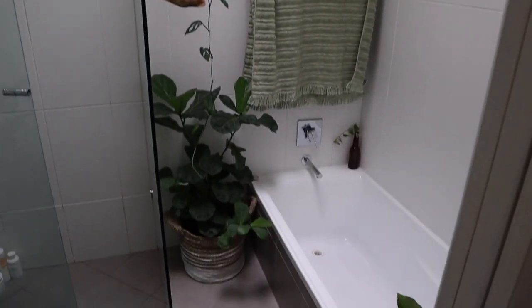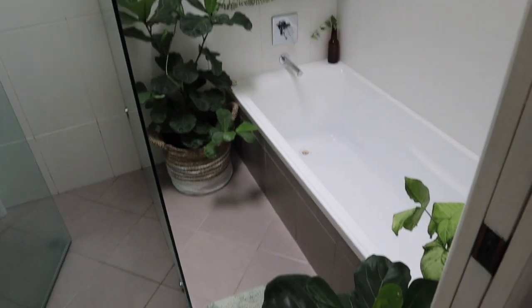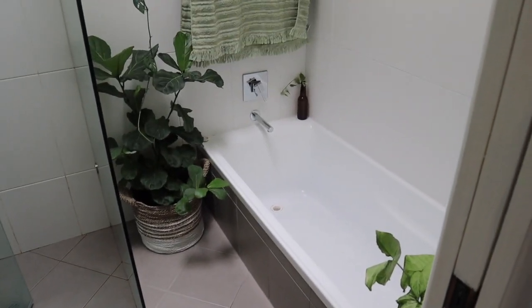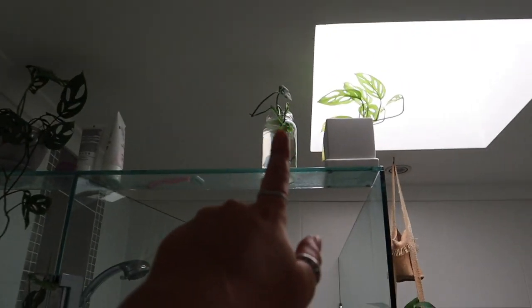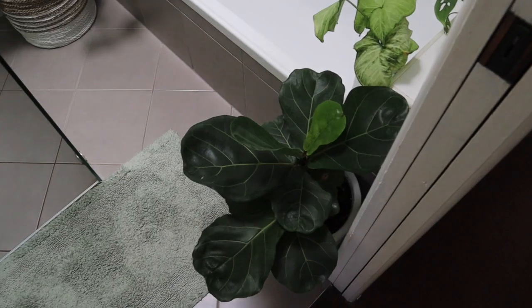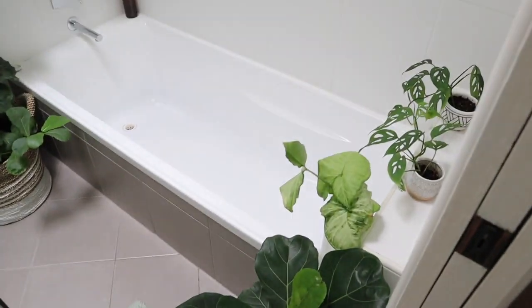Now this is in my actual bathroom. I'm very lucky, as you can already tell, it's very bright. I'm lucky enough to have a skylight in here. But just to note, plants love the humidity in the bathroom, most anyway. I put a lot of my propagations up here because they really enjoy that, especially fiddle leaves, and also in winter it's nice to bring them in here.